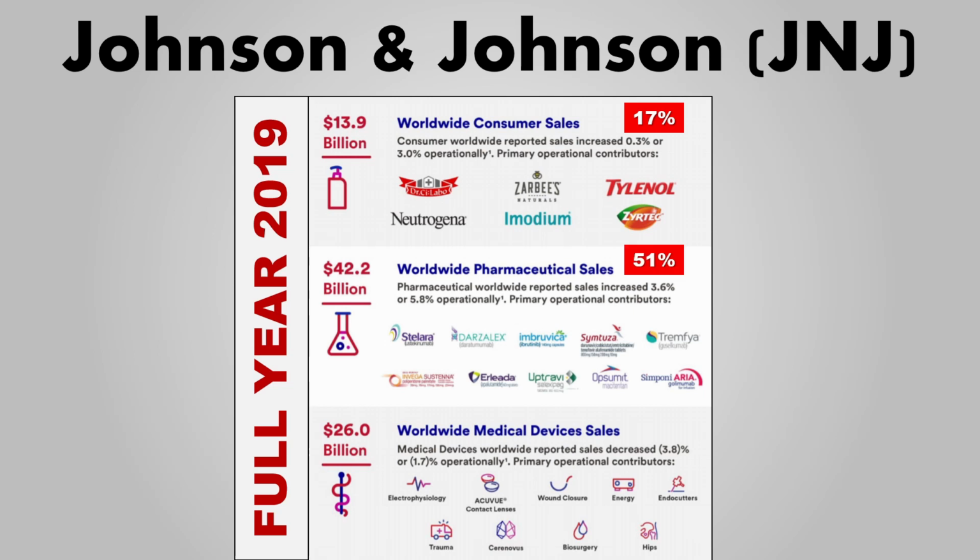Next, we got the pharmaceutical sales, which is more than half of the sales from Johnson & Johnson, about $42 billion in 2019. And then lastly, we have the medical devices segment, which accounted for 32% of the sales for Johnson & Johnson.